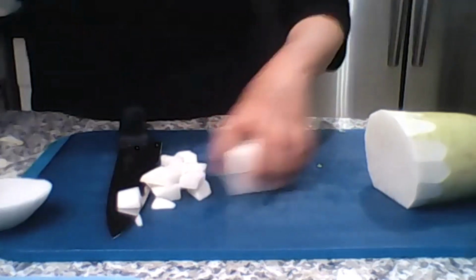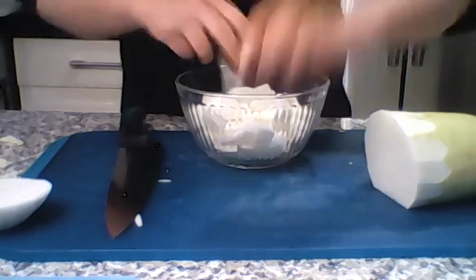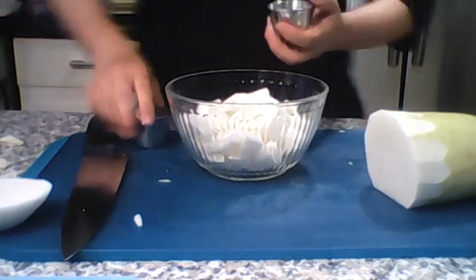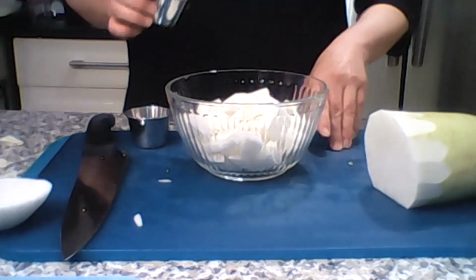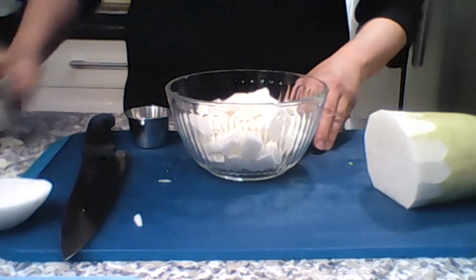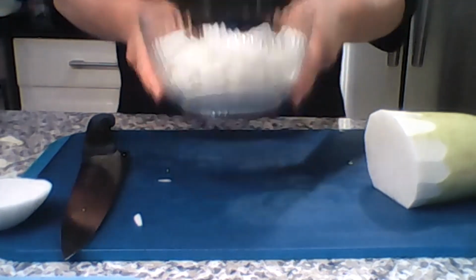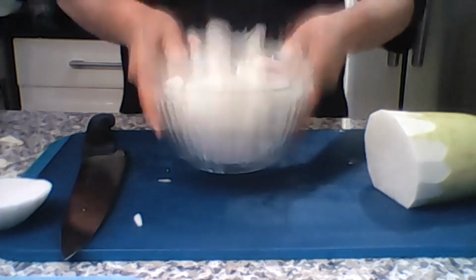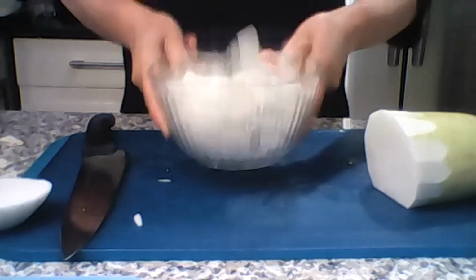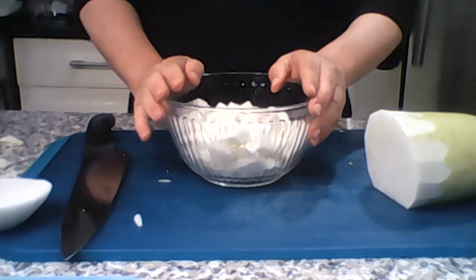And so once you have that, you want to put it in a bowl. And then you're going to brine it. You're going to take about half a tablespoon for a pound of vegetables. And what you do is, I put salt and sugar, and you're just going to toss it so that the salt and sugar gets coated on all the pieces. And you're going to let that rest about 20-30 minutes.